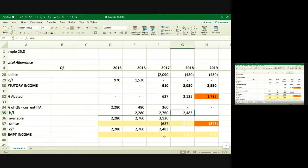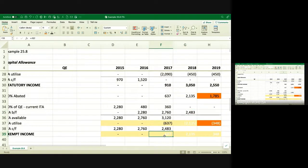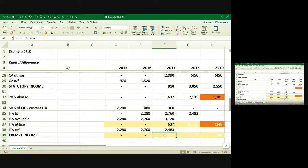Okay. As I mentioned earlier, your exempt income is always the amount which is utilized from your ITA. So whatever is utilized will be your exempt income account. Yeah. And the following year, you don't have any capex incurred. So that's why your 60% ITA is zero. You have the brought forward figure, so that is your ITA, but income here is 2135, which means that the ITA is bigger, so utilize 2135 only, and the balance you carry forward.